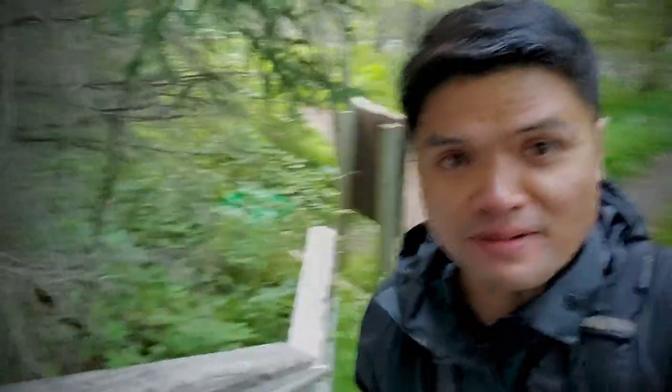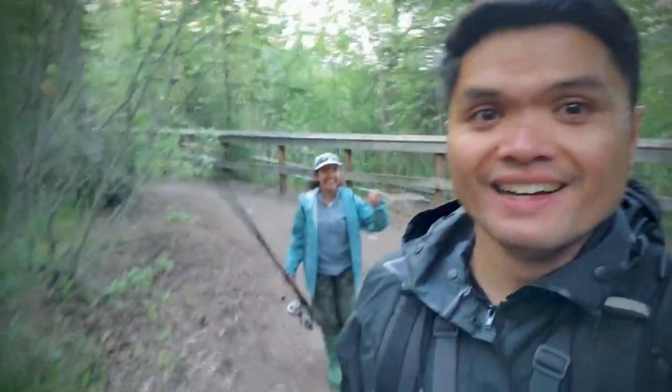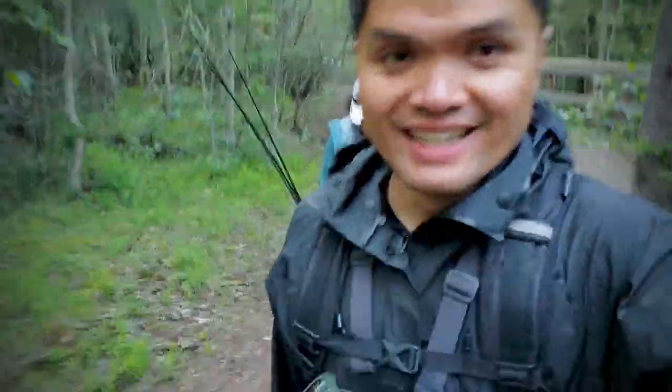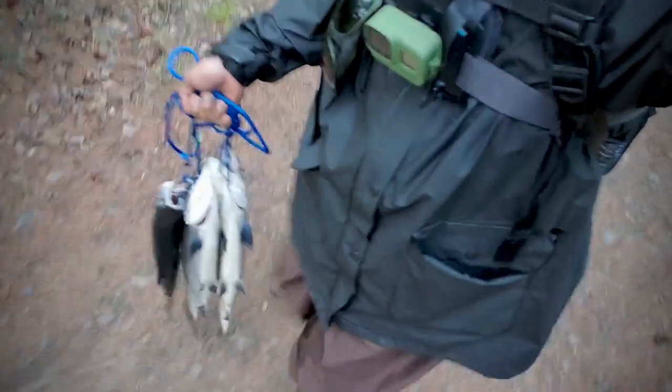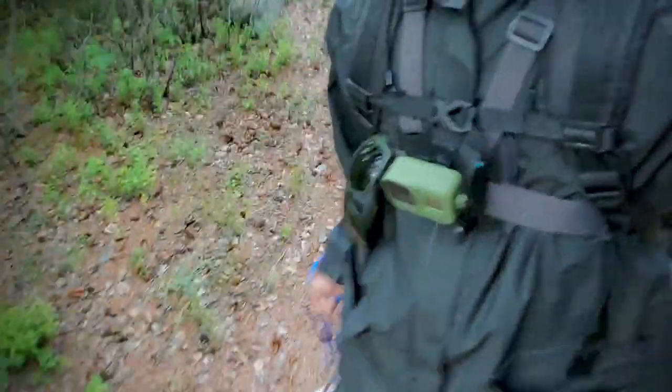All right, so we made it. Going up to our parking spot. No bears. We have finally made it. We made it! There's Kaye. And here's the three fish we caught, or Kaye and Sean caught.